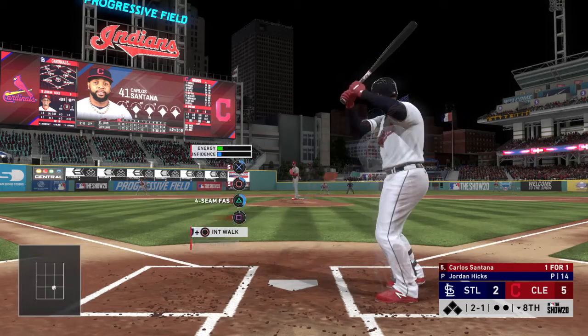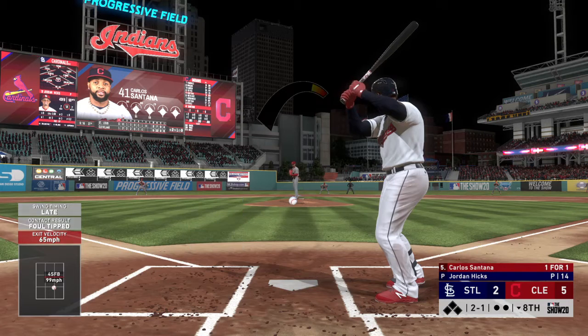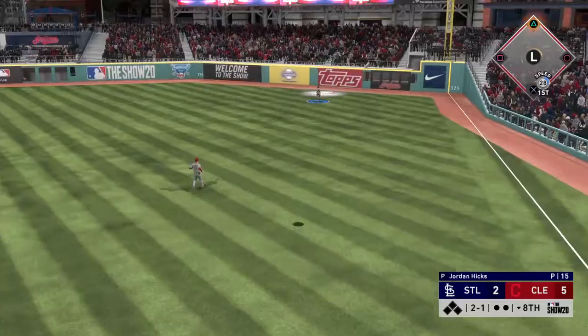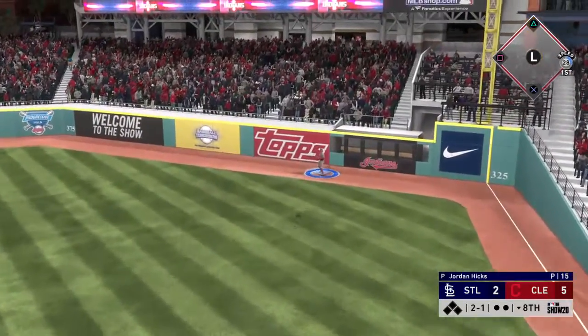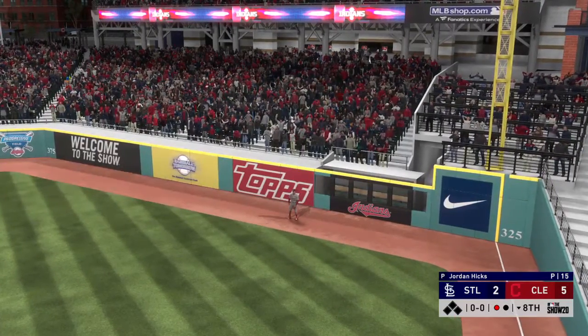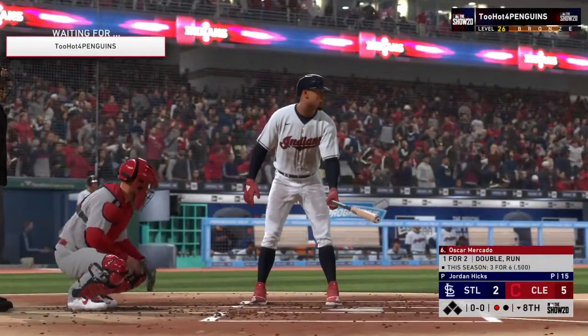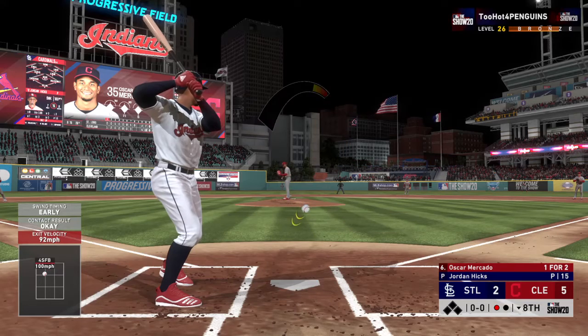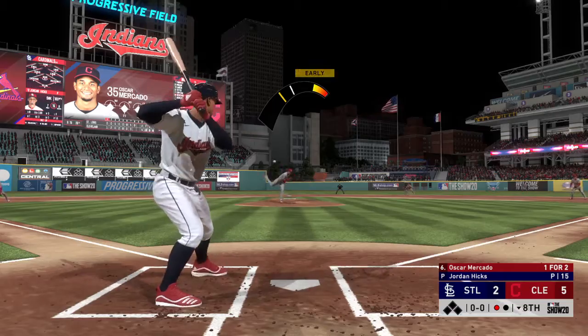Fouled away. The 2-1 pitch. Now here's a ball hit high and deep to straightaway right field. And he's going to have room to put this one away, and that's the first out. Coming to the plate now, the center fielder, Oscar Mercado, a hit in 2 tries for him so far. He's ready. Here's the first offering.